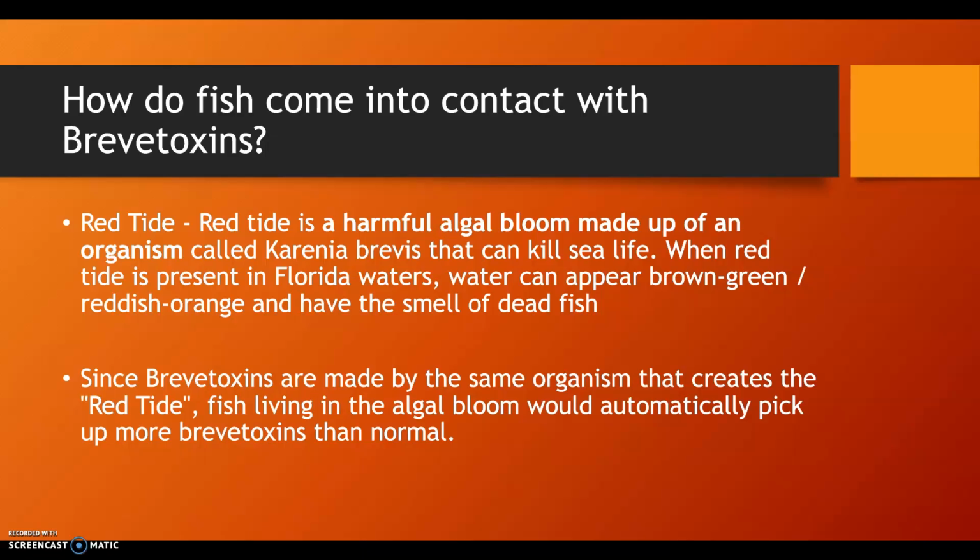So, how do fish come into contact with brevetoxins? We talked about the red tide. The red tide is caused by a harmful algal bloom, which is made up of an organism called Karenia brevis, which we talked about before, that can kill sea life. When the red tide is present in Florida waters, you'll notice that the water will appear either brown-green or a reddish-orange color, and it will have the smell of dead fish. Since brevetoxins are made by the same organism that creates the red tide, fish living in the algal bloom would automatically pick up more brevetoxins than normal.